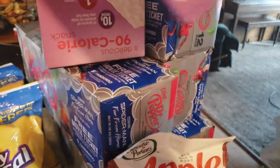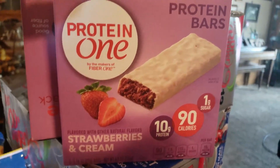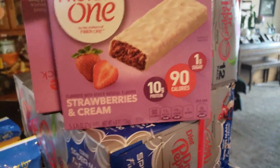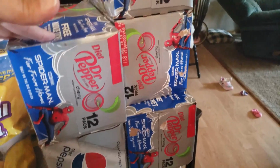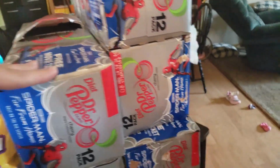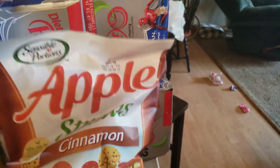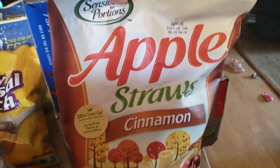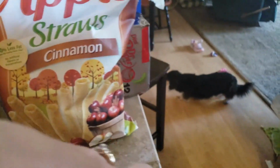More Protein One bars. These are the strawberries and cream. These were $1 a box, and there's 5 bars in there, so I grabbed 2 of these. And then I did get lots of pop this time. These were $2 each. So we got 5 of those. I got some apple straw cinnamon flavor for the kiddos. That was $1, so that was a good deal.